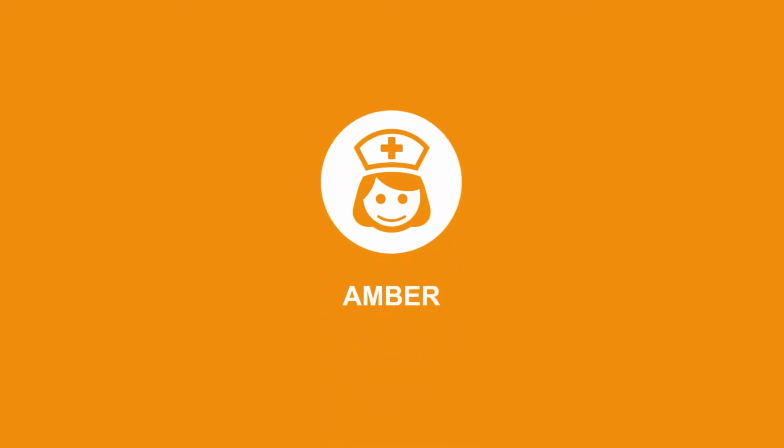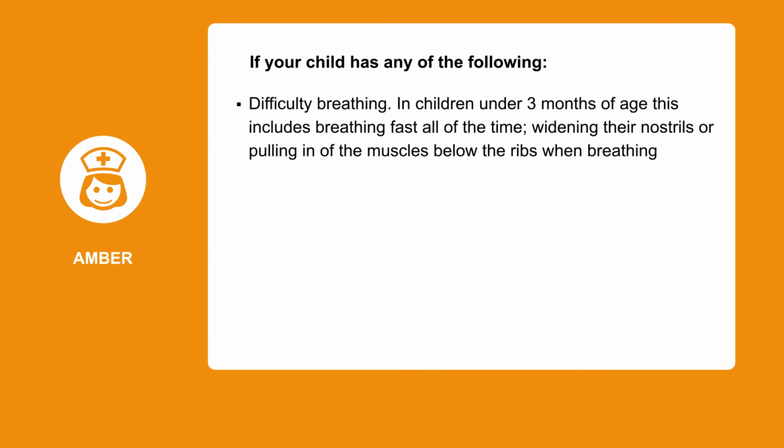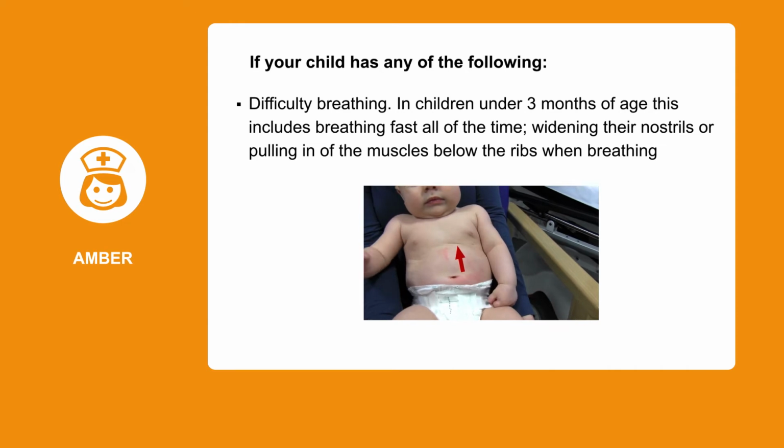The next set of symptoms are the amber symptoms. For these, we advise that you get help on the day they start, but you probably don't need urgent help, so you can call your GP or NHS 111. If your child has any of the following symptoms: they are finding it hard to breathe, they are under 3 months old and breathing fast all of the time, widening their nostrils or pulling in their muscles below the ribcage when breathing.